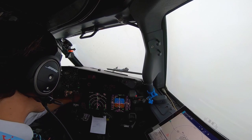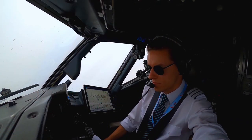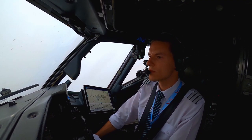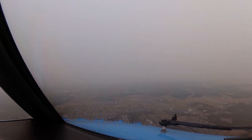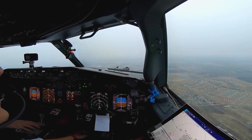Gear down, flaps 15. Flaps 15. Ground contact. Check. Checked, flaps 30. Flaps 30. Speed 148. Checked. And I see the runway lights working. Checked. Visual? Checked. Check it out, my man, Michigan. How you doing?